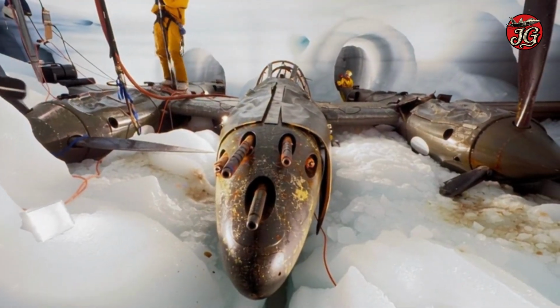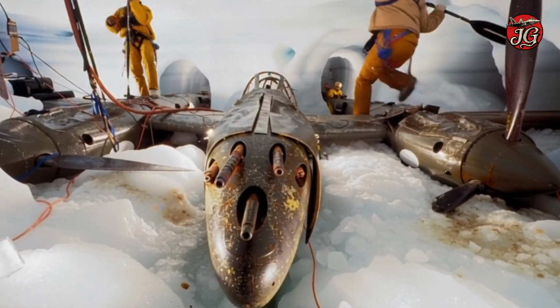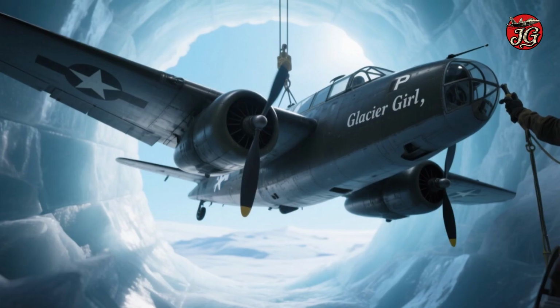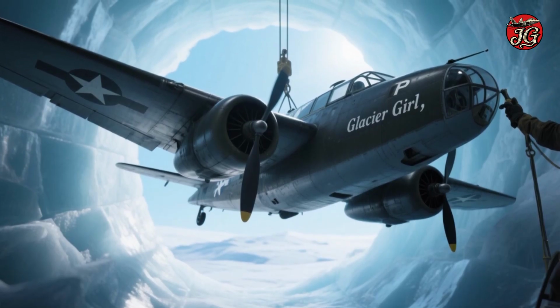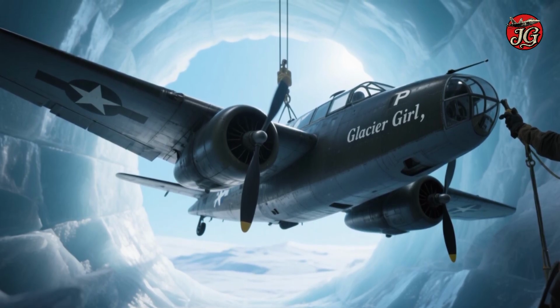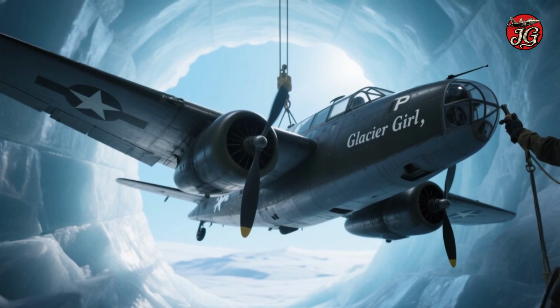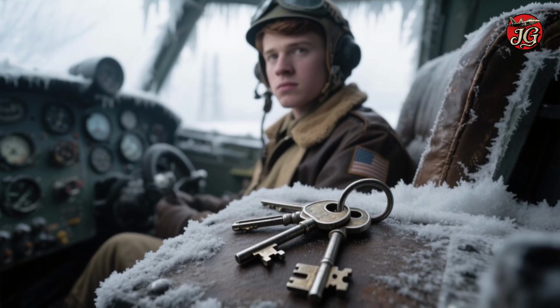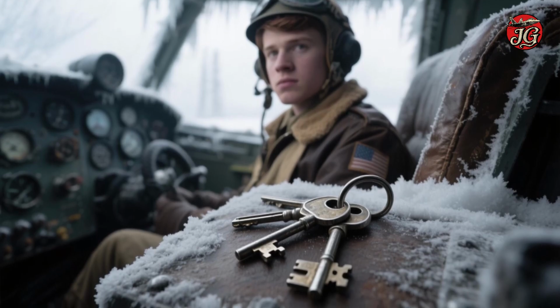This remarkable story centers on one of aviation history's most extraordinary recovery operations, the discovery and retrieval of Glacier Girl, a P-38 Lightning fighter aircraft that was buried beneath 264 feet of Greenland ice for 50 years. When recovery teams finally reached the aircraft in 1992, they made an astonishing discovery.